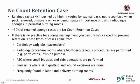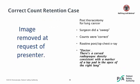And these also are in cath labs and ambulatory surgery centers where everybody thinks that they don't have to count or they don't have to have a sponge management practice. And by policy, they have no counting done.